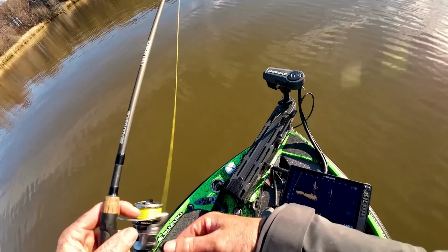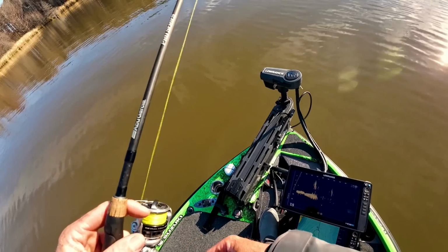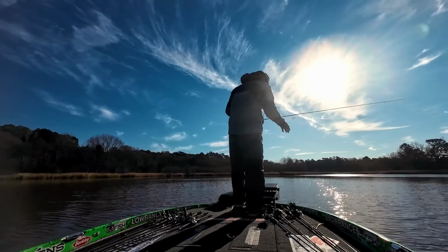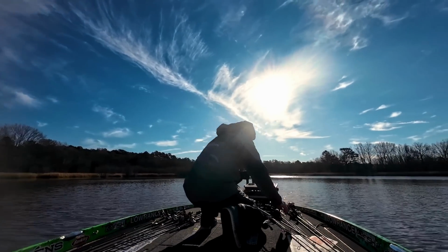Dude, I'm like 90% sure that bass went right back in that pile. I think I see him, either that or it's another one. Pretty sure it's that bass. All right, let's go run some more.